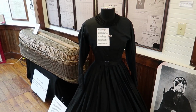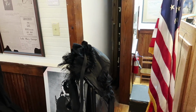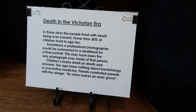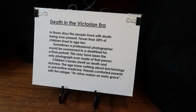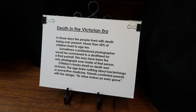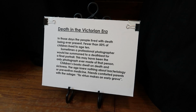Scary stuff. This is a mourning dress, which is really interesting, but also there's a hat here that they would wear to the mourning or to the wake. Wow, this is pretty darn cool. I was just reading this sign, which is under the basket coffin, and basically it's saying that in order to make the parents feel better about the children that died at an early age, because only 50% of children lived to the age of 10, which is not a great statistic, the friends would comfort the parents by saying, "'Tis virtue makes an early grave," which reminded me of that Billy Joel song, "Only the Good Die Young." I just thought that was interesting.